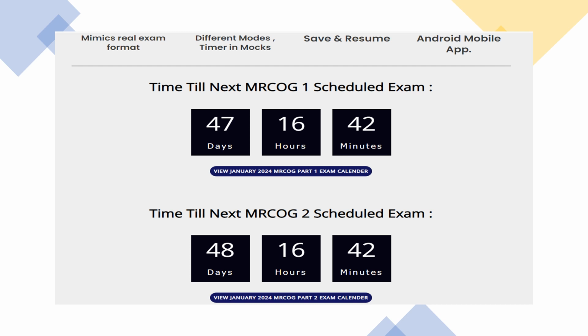They also have an Android app that you can go on to and practice questions. So if you were in a clinic or in a theatre and you had to wait between patients, you can just go onto the app and start practicing questions, because it only takes a couple of seconds and you will definitely benefit and learn from it.